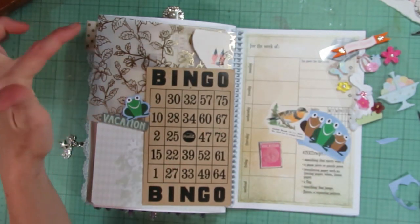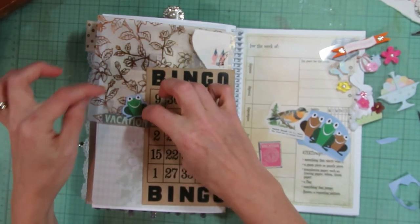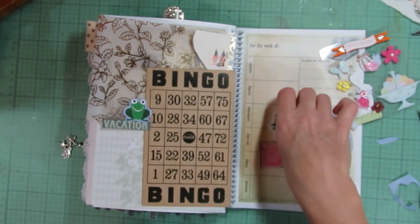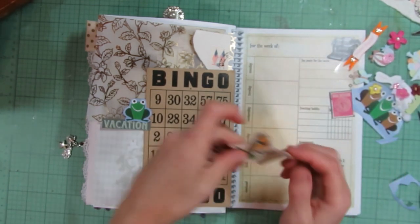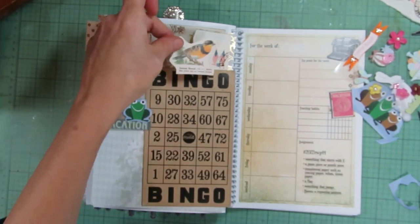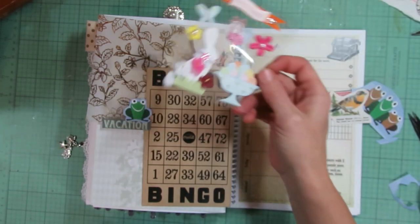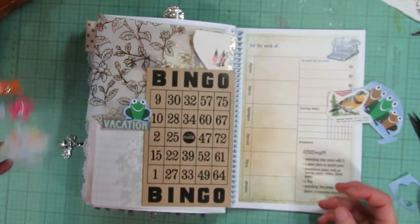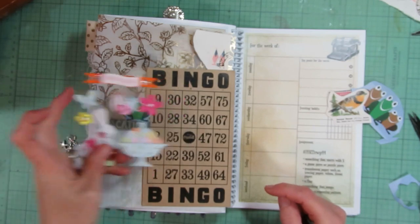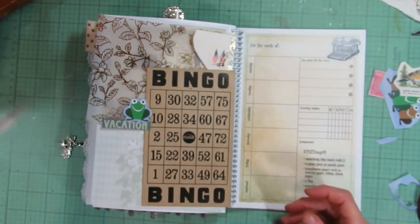I do kind of like this paper that you can see the background paper behind it. And I don't mind that word vacation with the frog on top of it right here on the side. I'm just trying to decide if I try and use up a little bit more of my stash and add that in here just for some more interest, or if that's just too much. I guess I could use that and then just use one of these stickers to layer. So I have a set of 3 right here. I could use one of those stickers just to add a little bit more interest. So maybe I'll do that. I kind of like this pink one right here.